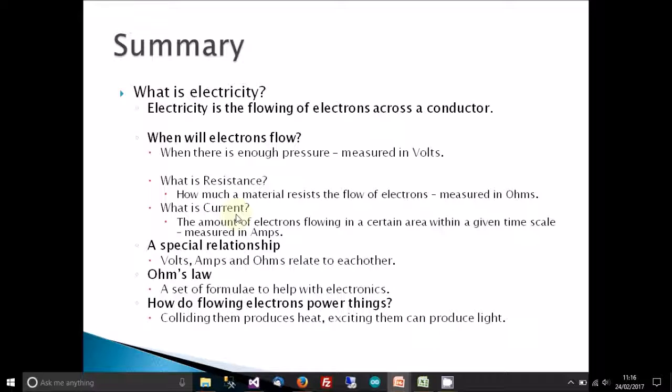What is current? Current is the amount of electrons flowing in a certain area within a given time scale, and that's measured in amps. It's basically the amount of electrons flowing. And then a special relationship: volts, amps, and ohms all relate to each other. If you know two of them, you can work out the other. Ohm's law is a set of formulae to help with electronics. I'm sure probably millions of people use this law every day to help with their electronics, and it's very useful.